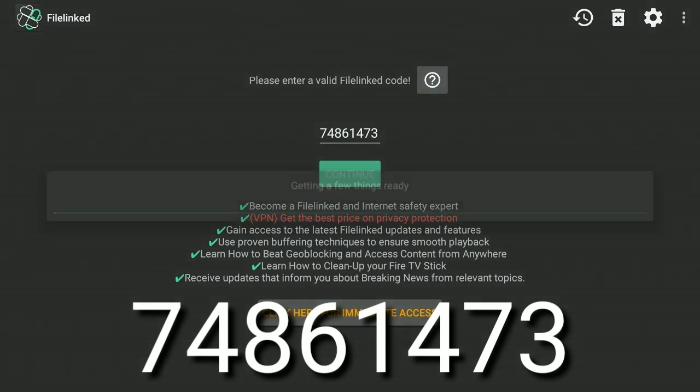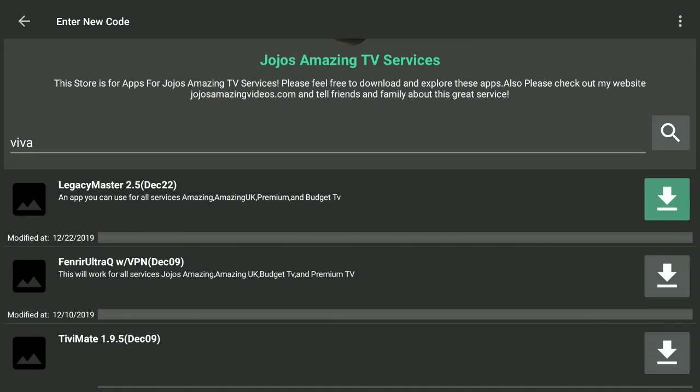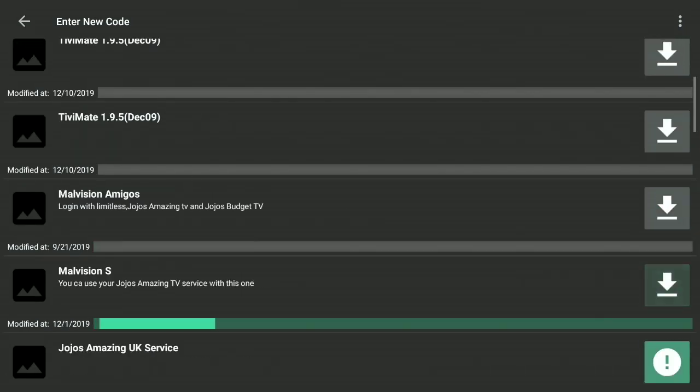So what you're going to do is hit continue, and you're going to see it on the top there, LegacyMaster 2.5. And like I said, it says it's an app you can use for all services, and Amazing UK, Premium, and Budget TV. And feel free to check out the other apps I have here, as you see.